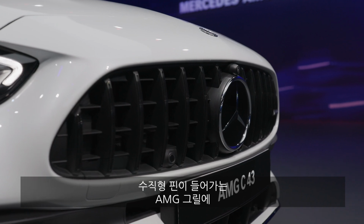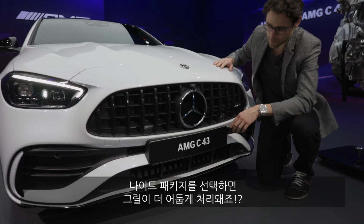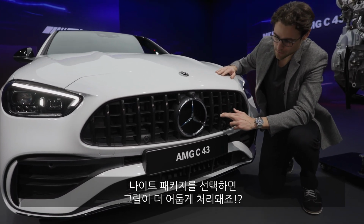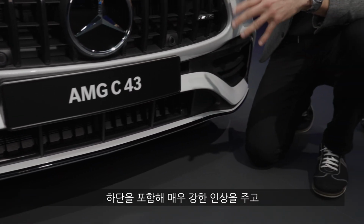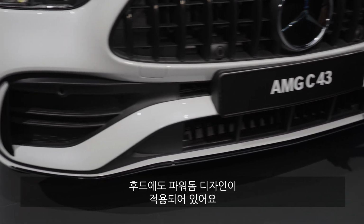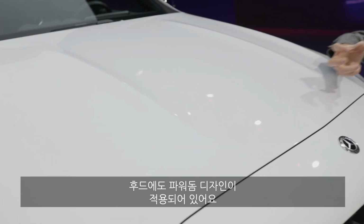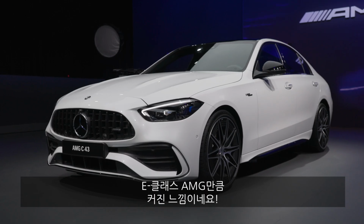Look at that. Here we have the typical AMG front grille, vertical fins here, and if you pick the night package, then you can also see they are even darkened out, also in the lower part right here. So a very strong front styling, and you can also see the power dome structure here, these design elements that make a very, very strong appearance. Almost looks like a grown-up E-Class AMG now, doesn't it?